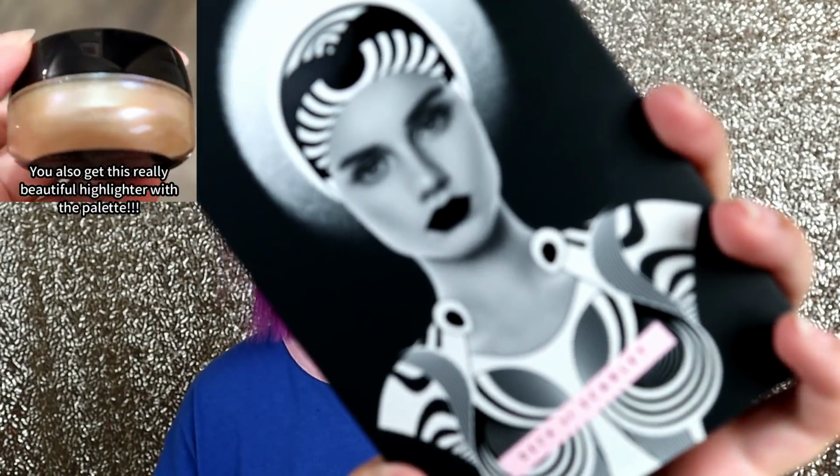Wow. Bronzer and contour on my face is a lot. I feel orange. Do I look orange? So the blush I'm going to be using today is from the Deck of Scarlet number 13 palette. This is the front sleeve.